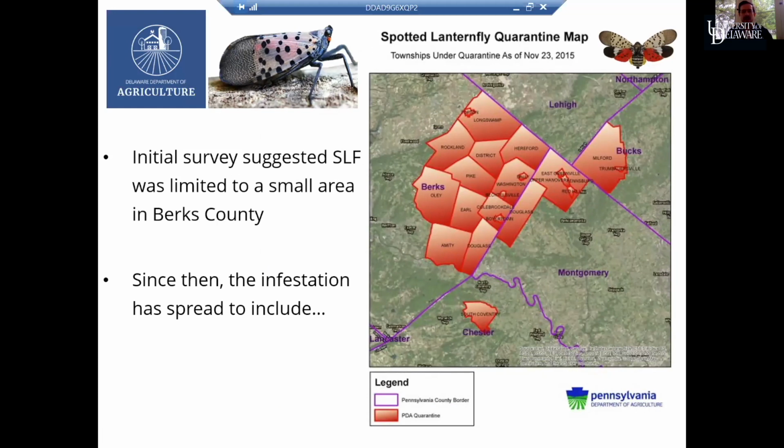So the initial survey, when it was found in Pennsylvania, it was contained to about 4 different counties there: Berks, Montgomery, Bucks, and Chester. So we think it was introduced through trade. There was a business there that received some material from China, some decorative paving stones or something like that for the landscape. And there was probably an egg mass on one of these stones. And in the springtime, they hatched out. The nymphs flew away and started living in the environment. After a few years, the population grew to a point where it did spread to these 4 counties. So that was in 2014, or 2015 is when these 4 counties were identified to have spotted lanternfly.